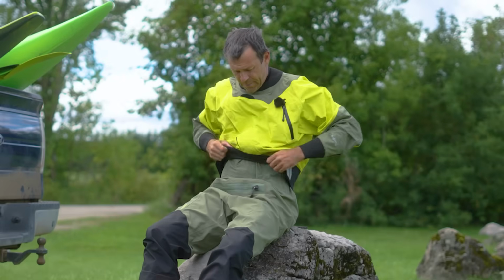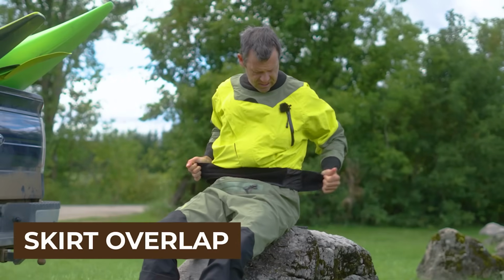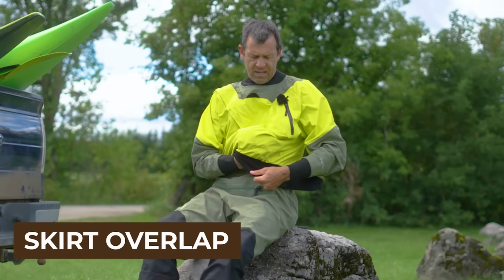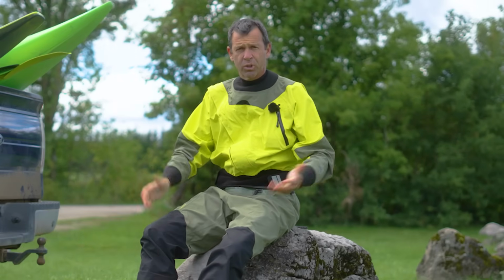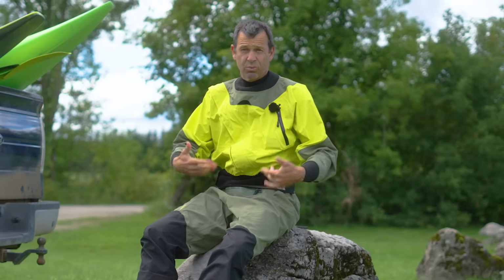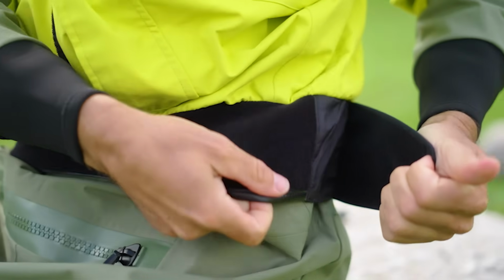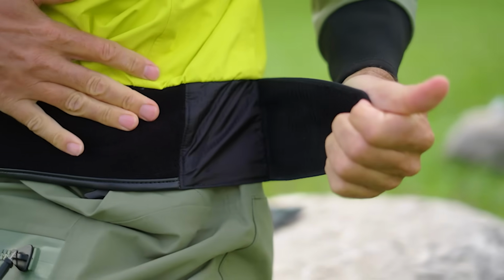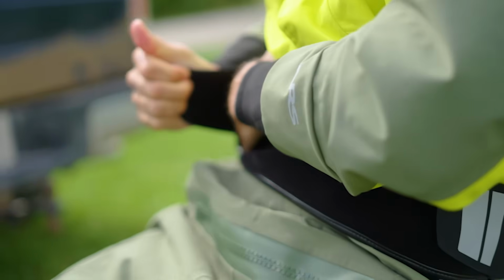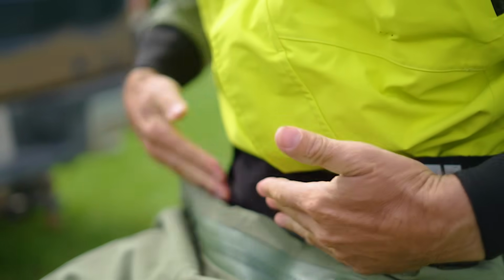Now, moving up, the skirt overlap here. This is double tunnel. Your skirt goes underneath here, this goes over top and cinches down. Nothing special or revolutionary there, just a nice feature. This is obviously for kayakers who wear skirts. It's not big or bulky. So if you're not a kayaker, if you're using this for canoeing or stand-up paddling or anything else, it doesn't matter. It's not something you're going to use, but it's not in the way or anything.